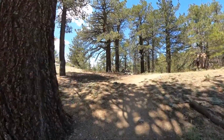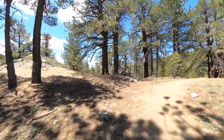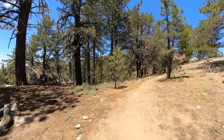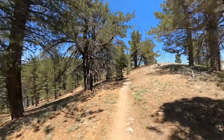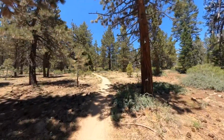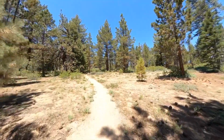Now, there's a little false summit when we get towards the top, off to the left. It's a nice viewpoint if you want to go check it out. But otherwise, we're going to go over here to the right and continue up towards Sawmill. And once you're at this point, it's a nice little path through the pines and through the woods. The climbing is largely done. It's just a mellow, peaceful trail through the woods here.